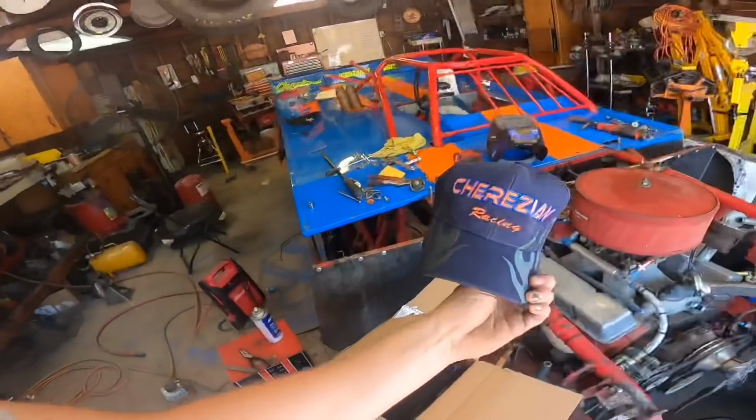Pretty dang cool. I'm sure that everybody's gonna like these hats. Badass.